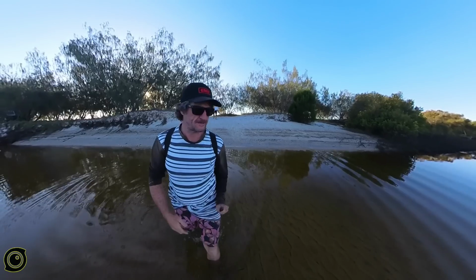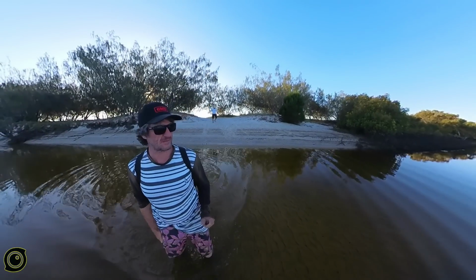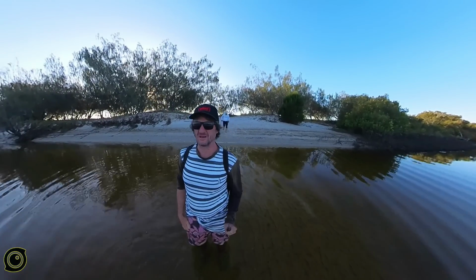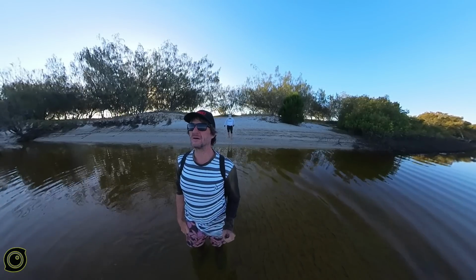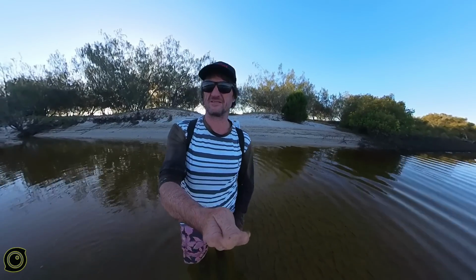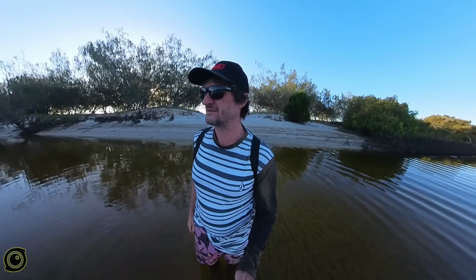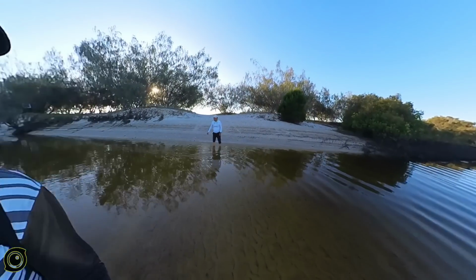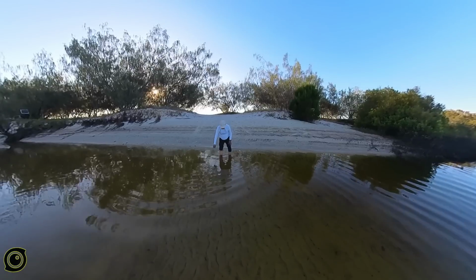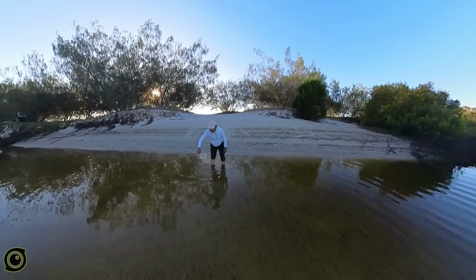Fresh water here. Tide's out. The tide's coming back in slowly, but this is fresh water here still. Amazing place to come and look at birds, and luckily we're far enough south there are no crocs around here, because this is the sort of place that crocs would hang out. Fresh water. What do you reckon? Yeah, fresh, eh? Nice place, eh? We go for a swim.